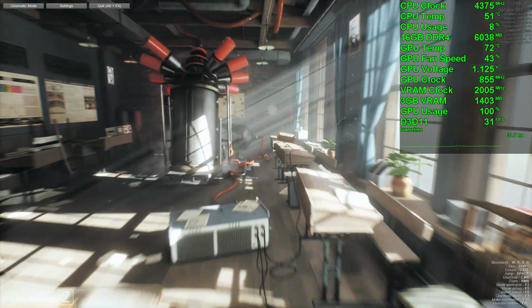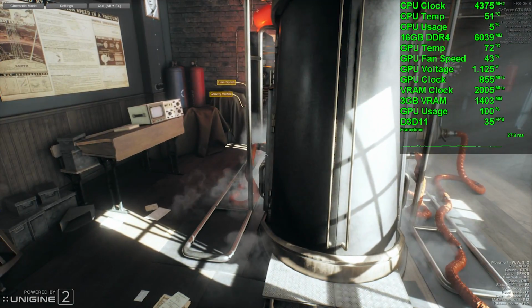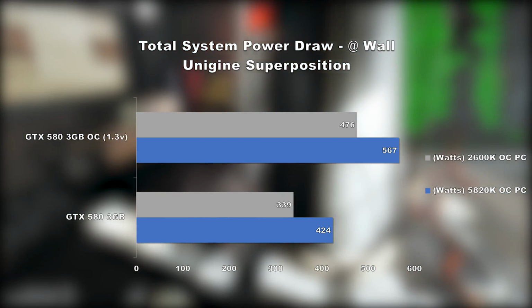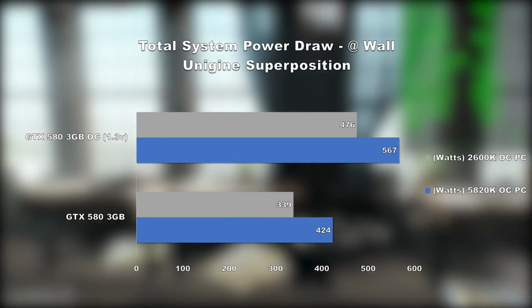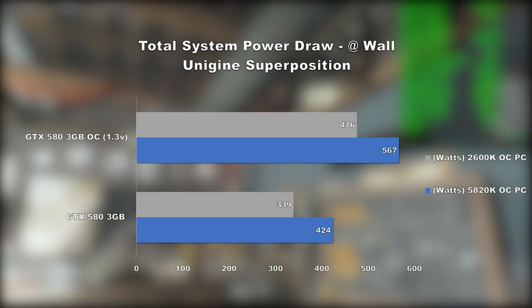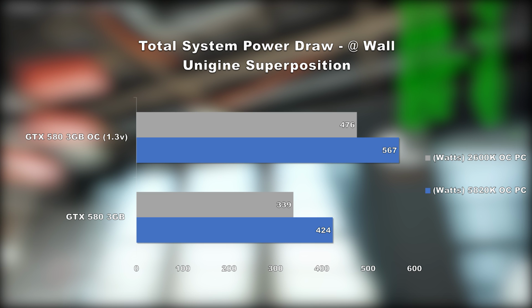Let's wrap up our testing with power consumption numbers. Now, I measured stock and overclock power consumption on two separate systems. I first used my 2600K overclock testbed, and then I used my 5820K overclock testbed. Now looking at the bottom, you can see the 2600K system pulled 339 watts from the wall. The 5820K system pulled 424.